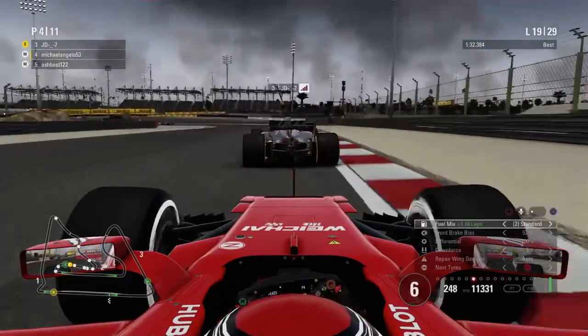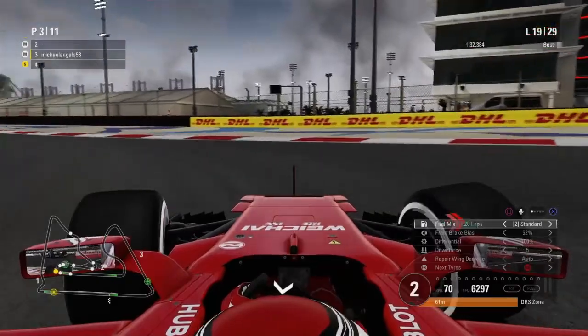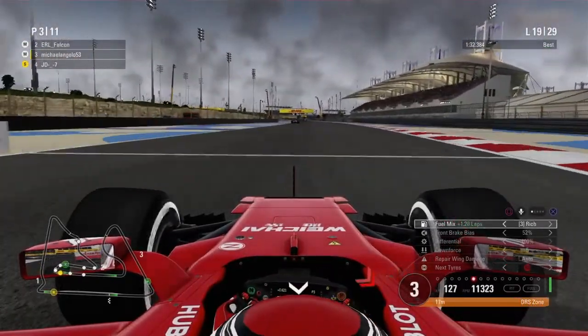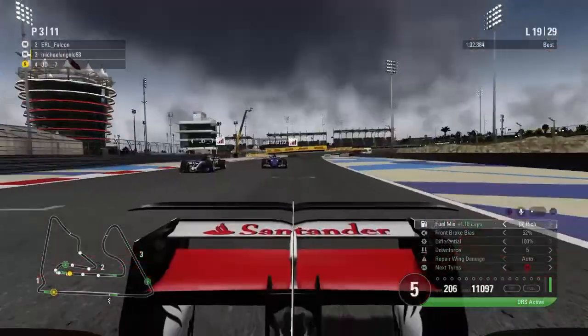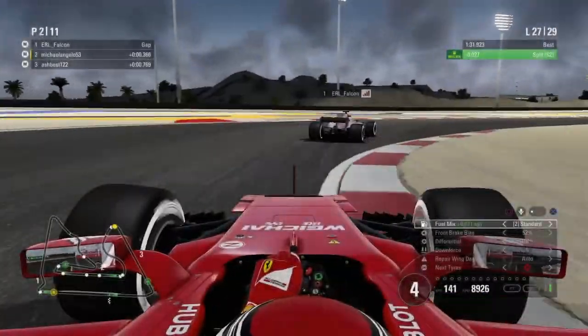So into lap 19, into turns 9 and 10, Jake locks up and he goes wide, and we're going to get the move done finally. Up into P3 we go. We're going to open the DRS and pull away from him and Ashbest. Ashbest actually makes the move, and up into P4 he goes.